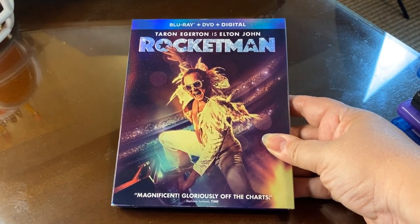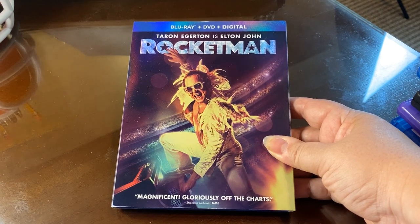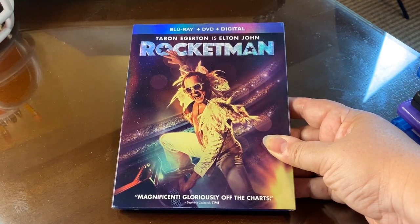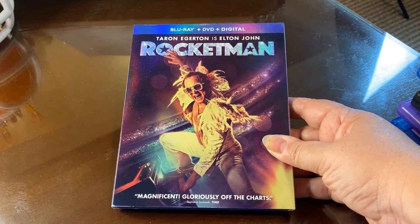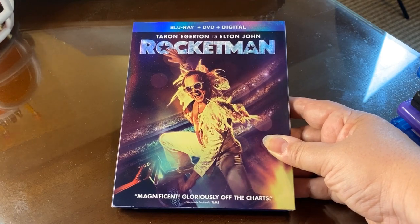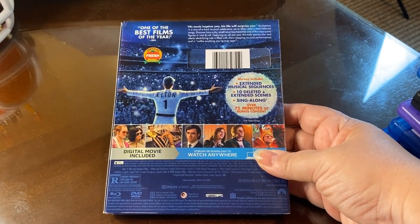And Rocket Man. I've seen this movie a couple times. My younger boy likes it a lot. He likes this more than Bohemian Rhapsody. I know those two kind of get lumped together because they were released around the same time. Both have their pluses and minuses, but this one's really good. And the young man who played Elton John did a great job, and I know he sang the songs as well.